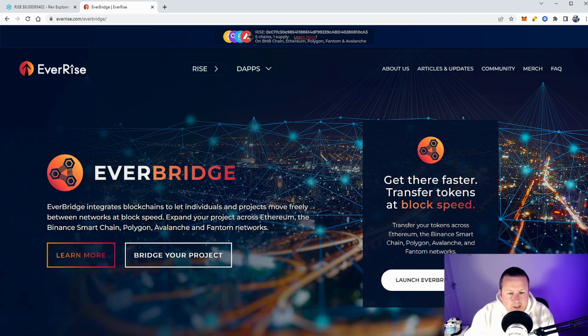So the Everbridge integrates blockchains to let individuals and projects move freely between networks at block speed. Expand your projects across Ethereum, the Binance Smart Chain, Polygon, Avalanche, and the Phantom networks. Now, I've just started messing around with BSC because the fees are so much cheaper, so it gives you an opportunity to go and play around with swing trading, doing things slightly different.